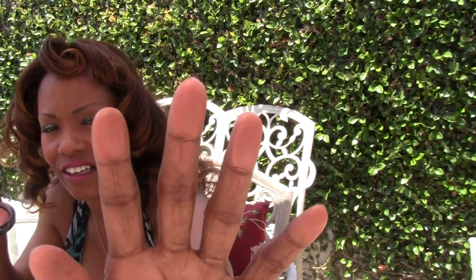And this is the color. This is kind of like that terracotta finish that I love on my cheeks. It's just very, very pretty. It's just a little shimmery, so you have to pick up a little bit of the product on your brush. But this is just one of my favorites.